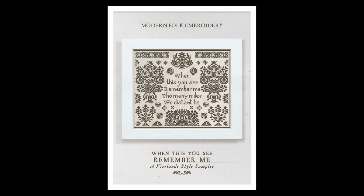And I thought it was such a lovely sentiment of friendship and giving something to a friend to remember you by. It's the old forget-me-not type of saying, and I really liked it, and I thought I want to do something with this. So I designed this little sampler.